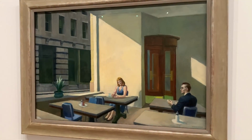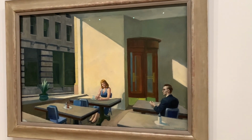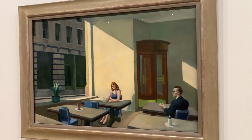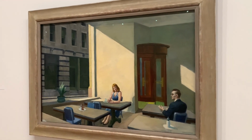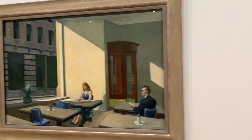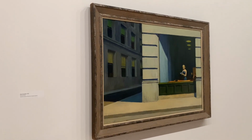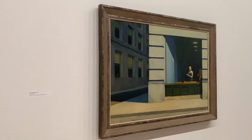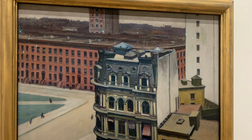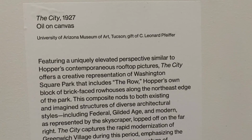We have Sunlight in a Cafeteria. Not only was he great at creating artificial light, but also sunlight and natural light, as depicted here. Again, lonely subjects. A lot of these paintings, the settings are absolutely in New York City, including this one, New York Office. Lots of shades and tonal range, sunlight, shadow. Here we have Washington Square. Hopper often painted on the rooftop of his building. This was probably one of his views.